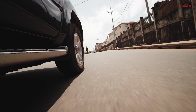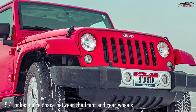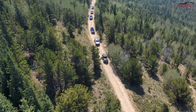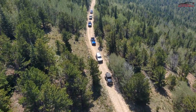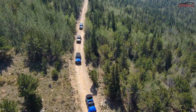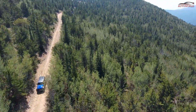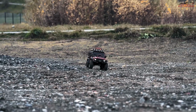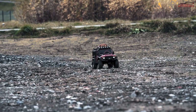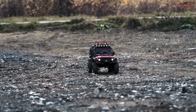Compared to the regular Wrangler, the Gladiator has 19.4 inches more space between the front and rear wheels. This improves the pickup's handling and ride quality, according to Jeep. Now that we have driven a couple of examples, we can affirm that it drives very much like the Wrangler. Well, the truck's handling is imprecise on paved highways, and uneven ground can make the ride uncomfortable.